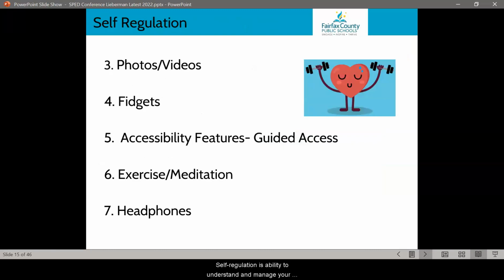So self-regulation is the ability to understand and manage your behavior and reactions to feelings and things happening around you. For example, being able to regulate reactions to frustration, excitement, and embarrassment, calm down after something exciting or upsetting. The following slides will give strategies to use self-regulation skills in the workplace.